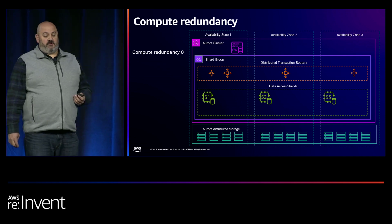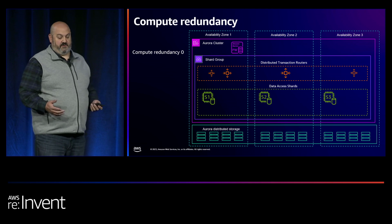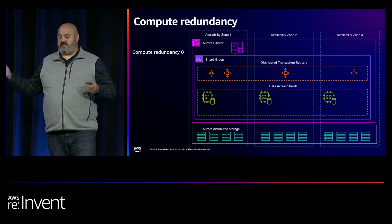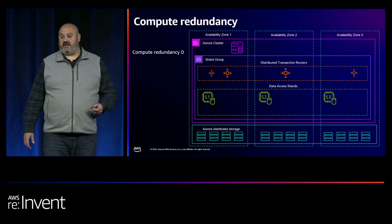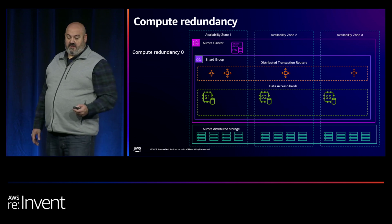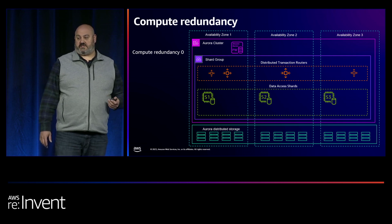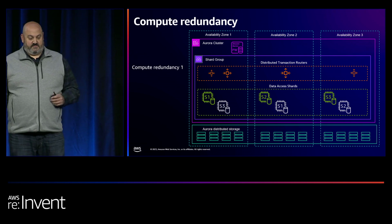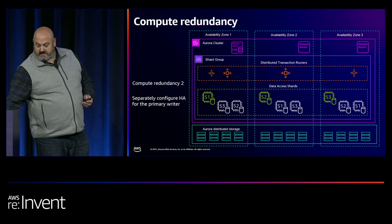Because the routers don't own any data, they don't need dedicated failover resources. If one router dies, another one of the routers that's in another AZ can pick up the work while we add a new router back to the fleet if necessary. All right. However, if a shard were to fail, the data on that shard would become unavailable until the host is reprovisioned. So this is now compute redundancy 1.